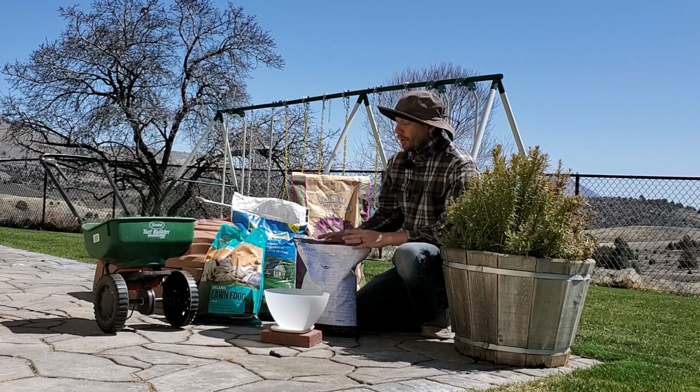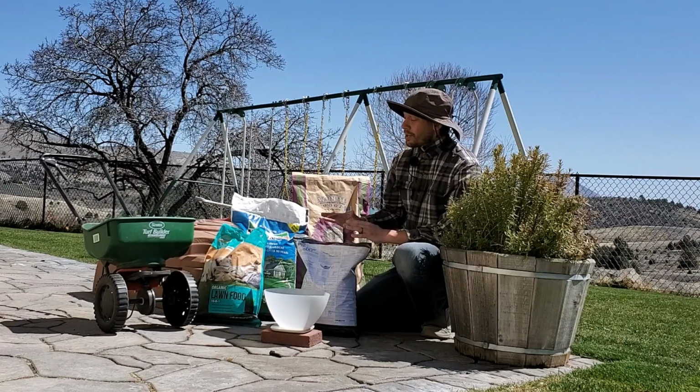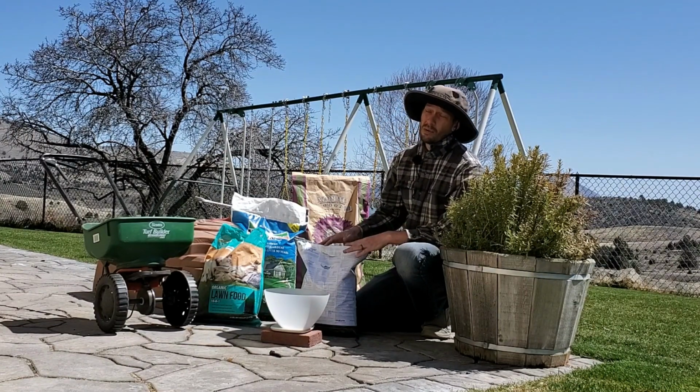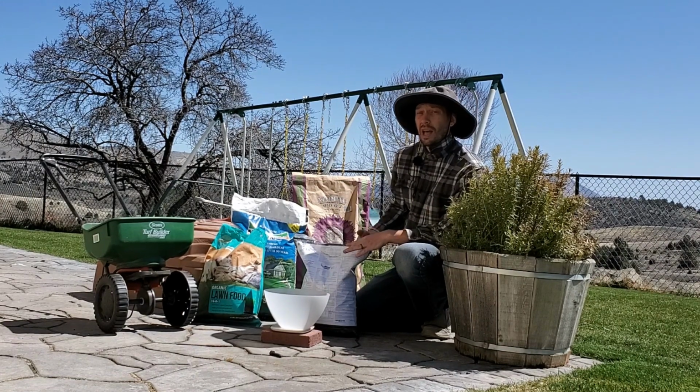This is what I'm putting down. It's not going to last me the whole season because I'm putting a half rate down. So a half rate of this is going to take me from April 12th through May, June, July, towards mid to late July.